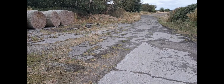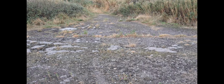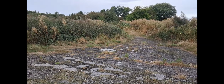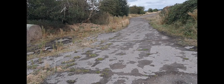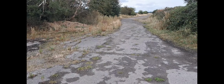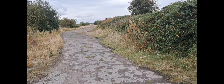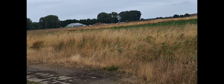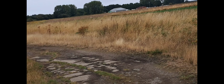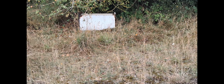Well, I'm still walking around the aerodrome, and on the taxiway you can see where all the weeds and everything have grown through. And if you imagine back in the 1940s, I doubt very much these trees would have been here. It's just amazing how things get overgrown. I'm looking back now on where those gliders were parked up near where the hangar and clubhouse is, and I've come up this taxiway and I can't believe it. Look at that, a flipping fridge been dumped.